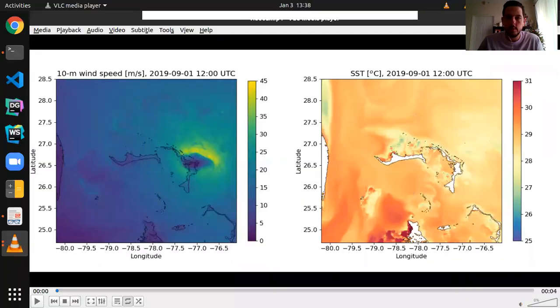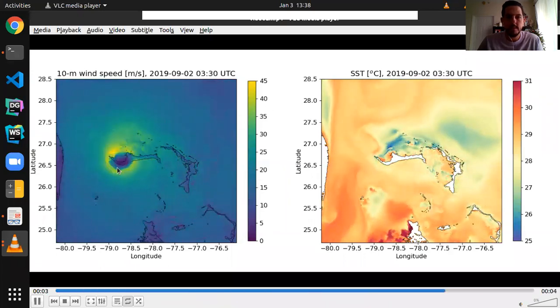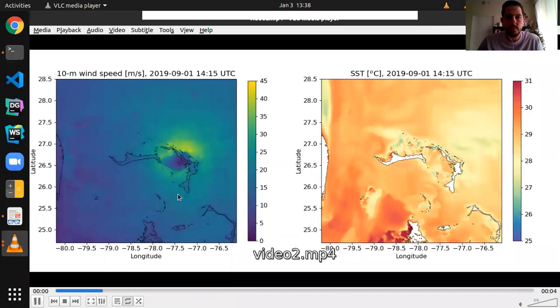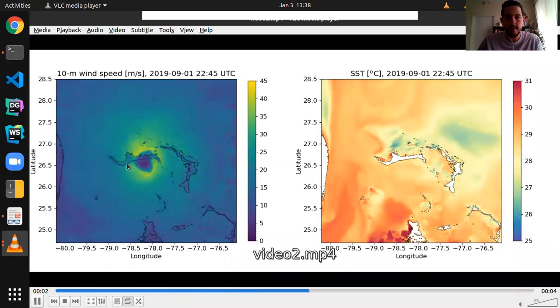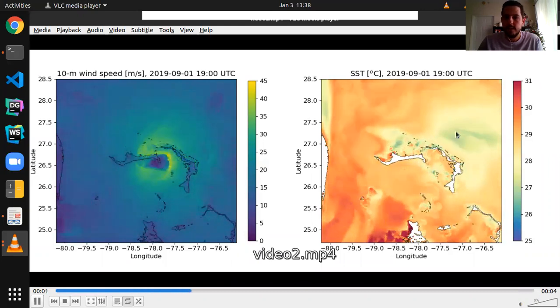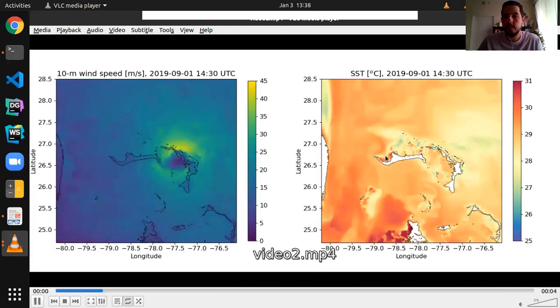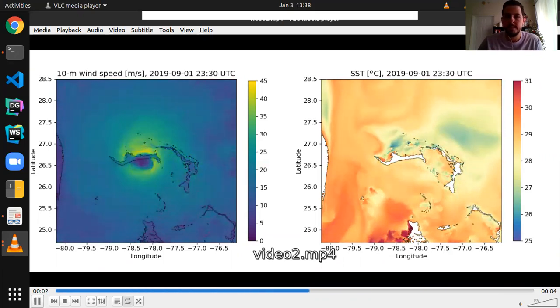And now I'm going to show you just a video of this so that you can see. So this is wind speed during Dorian landfall at Bahamas. And on the right, you see how SST decreases in the wake of the storm due to strong wind forcing.